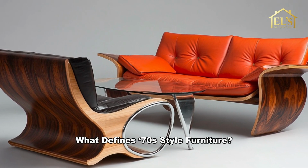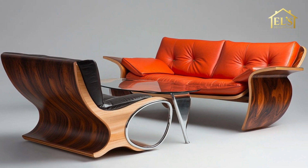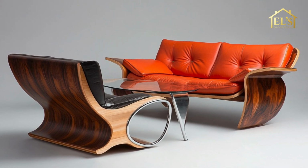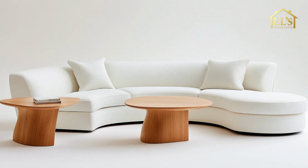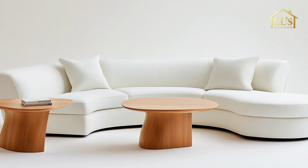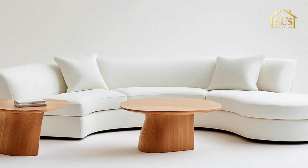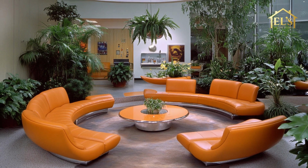What defines 70s style furniture? 70s furniture is all about curves, comfort, and statement design. Think low-profile modular sofas, pedestal tables, and funky shapes that flow. Materials like walnut wood, chrome, and plastic were common, giving pieces that retro-futuristic feel.